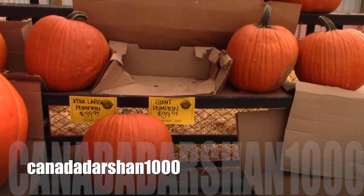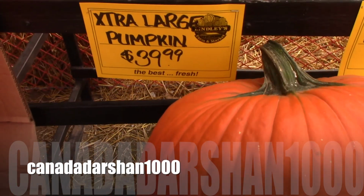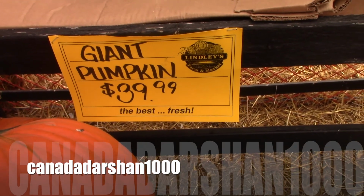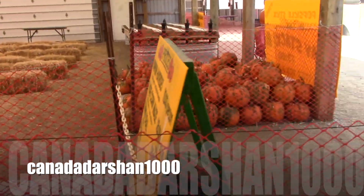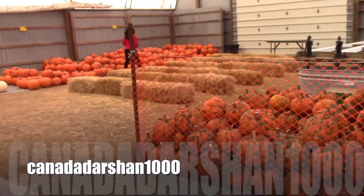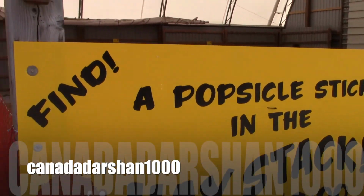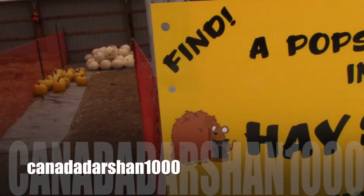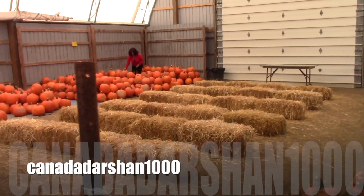So here are a lot of pumpkins. I'm showing you a lot of pumpkins here. They come in all sizes and shapes, and this is an extra large pumpkin. It's $39.99 Canadian. So that's a big pumpkin, but you can get the smaller pumpkins or medium size, which have a different price point. The pumpkins do come in different sizes and shapes, and also they come in different colors. White, yellow, orange. Orange is definitely more popular.